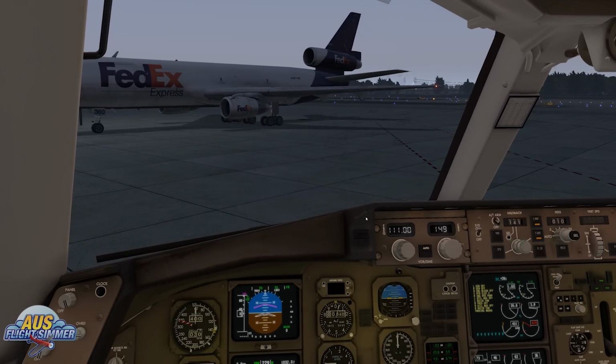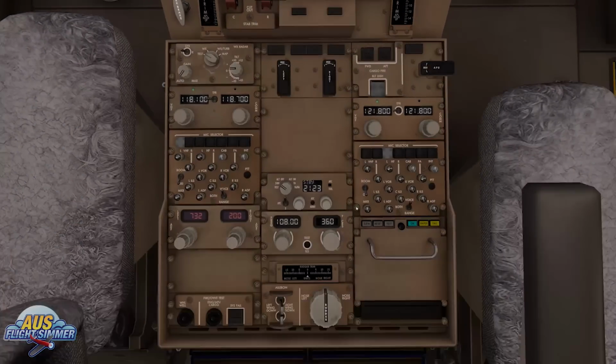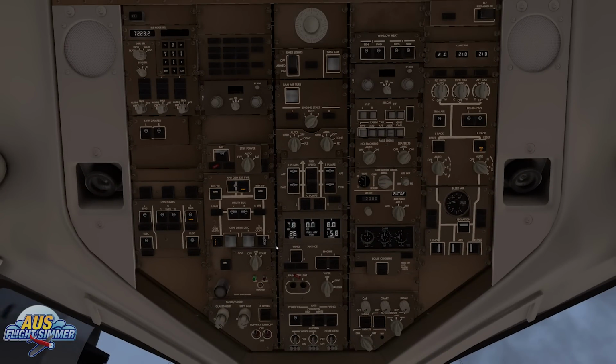So on the second engine start, I didn't even have the fuel pumps on. And the first engine start, I had both packs on. So we did hot starts on both engines, so that's always good. I don't have any valve signs on, so that's a good sign. But anyways, we've got a good engine start for that.